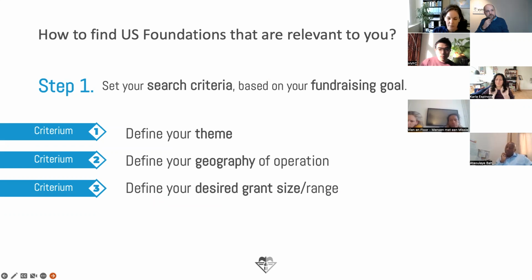Second criterion is to define your geography of operation. This is probably already very clear to you. Where will you work with the money you might obtain? And geography can mean a country or a broader world region, or even a sub-region within a country. So you have to have that clear.